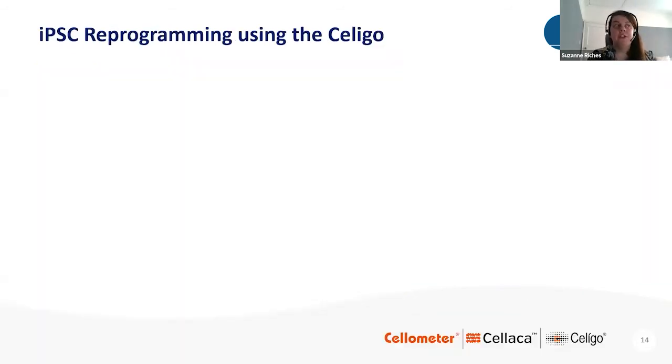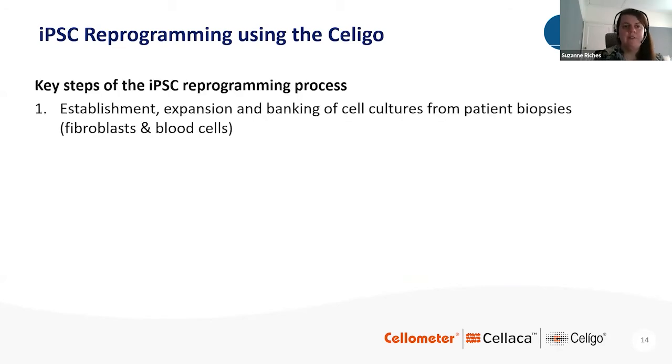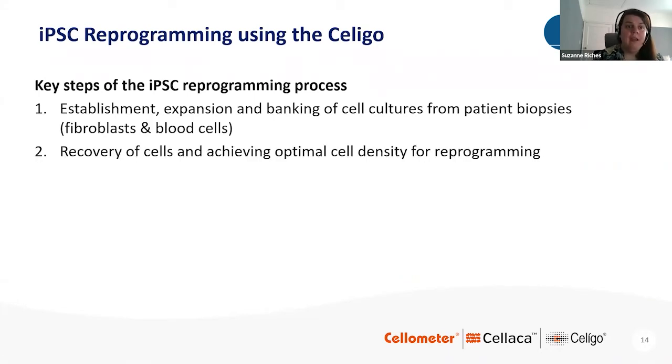Okay, so moving on to the thing I really wanted to focus on, which is IPSC reprogramming using the Celigo. And here are the key steps in that reprogramming process, all of which the Celigo can help with and help you streamline this process. So first, establishing and expanding your cell cultures from patient biopsies. Then recovery of cells and achieving optimal cell density for reprogramming and also optimal cell viability as well.